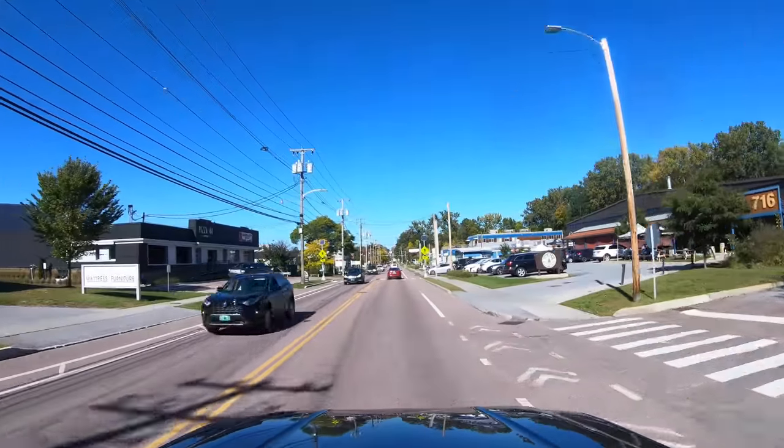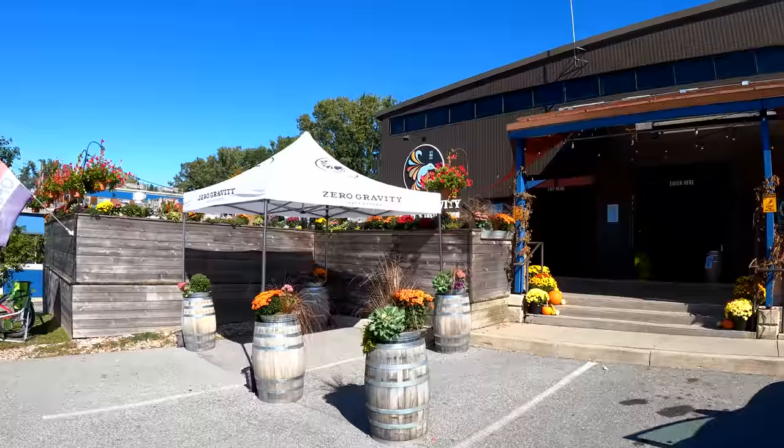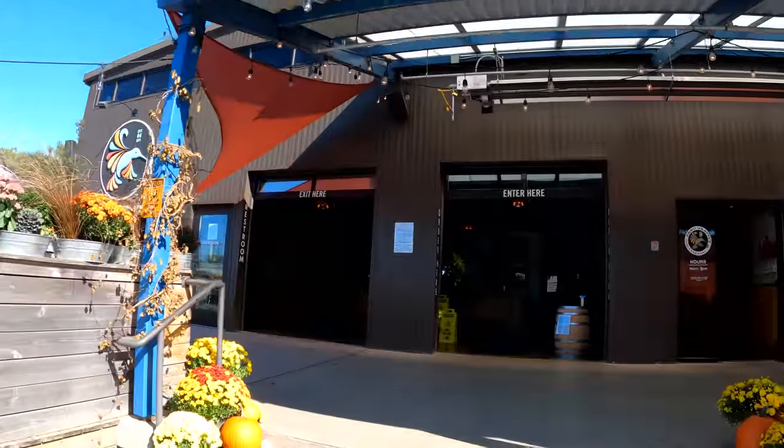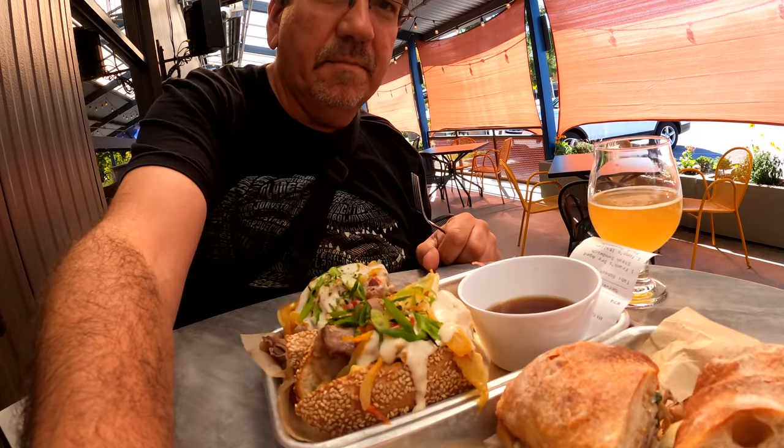We'll begin by sampling the local ales and cuisine here at Zero Gravity Craft Brewery. And timing is everything. I'm glad we're here early, so there's no line to order or anything like that. We've got a pork sandwich and a steak sandwich. Let's dig in. All right, I hit the right spot.